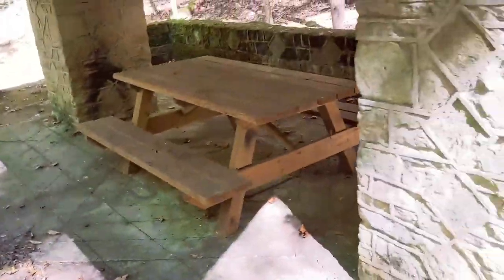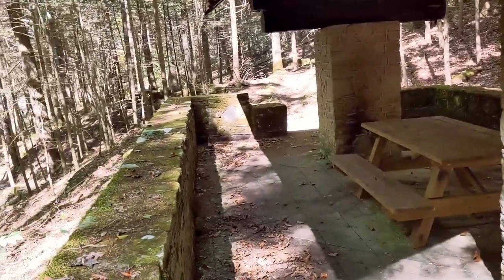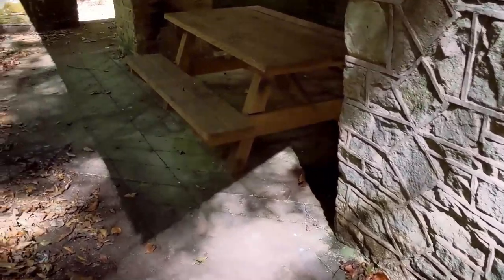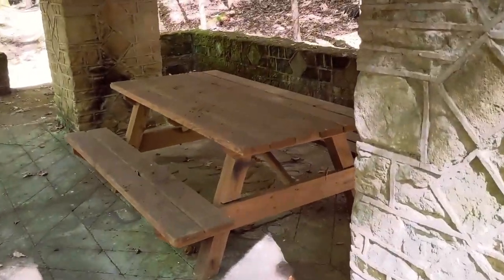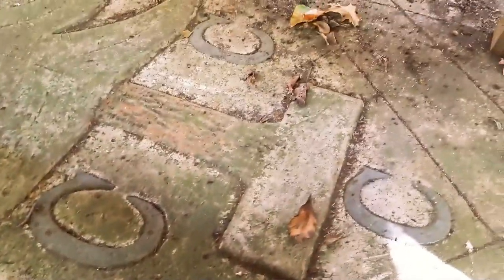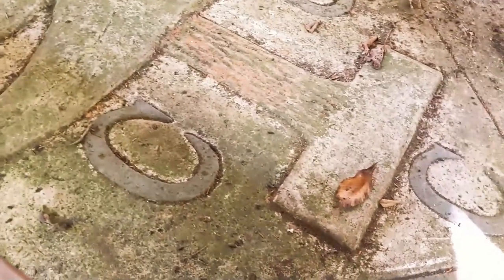Look here, underneath, now, this is a picnic table. Let me get back here where I can actually show you what's going on. It's just a large area with a stone wall all the way around it, stone floor, real fancy. You can see how fancy the masonry work is. But look here, under the picnic table. CCC and a big pine tree right into the floor.